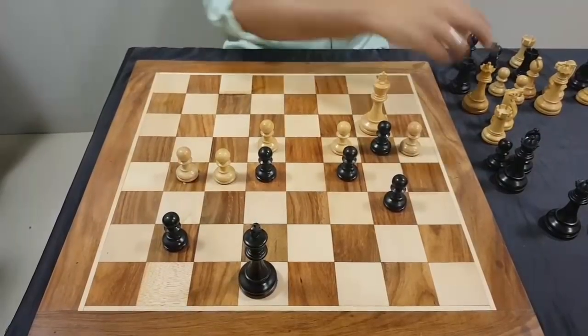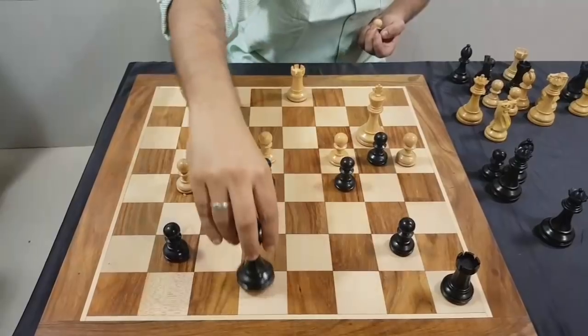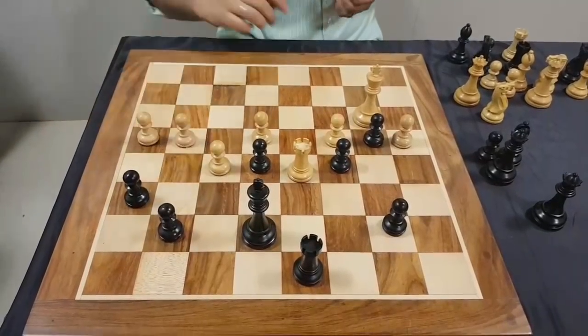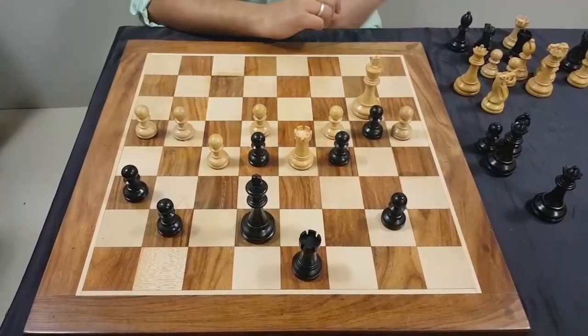So, according to me, it was extremely important for Abhijeet to see this move, rook d5, in order to go for these variations, which he did. And this is what separates a super GM from normal players.